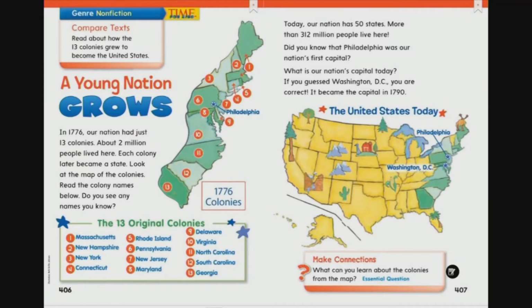A young nation grows. In 1776, our nation had just 13 colonies. About 2 million people lived here. Each colony later became a state. Look at the map of the colonies. Read the colony names below. Do you see any names you know?